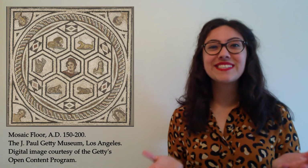So, what can we notice about the mosaic? And what can we learn from the mosaic about the Romans? Well, first of all, look at the patterns. Can you see just one colour? Or can you see lots? What colours can you see? Well, the floor is made up of lots of shapes and patterns. And in amongst the black and white patterns, there are pictures.